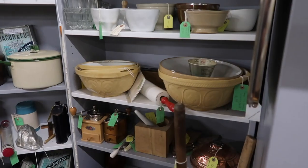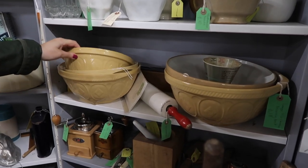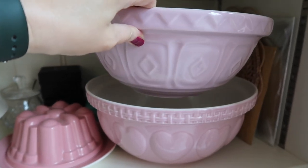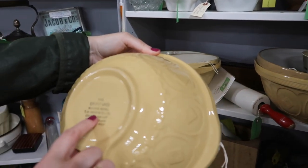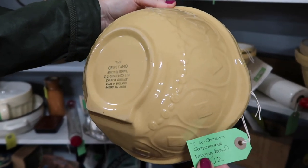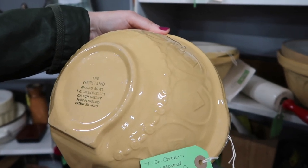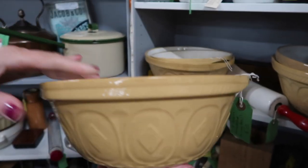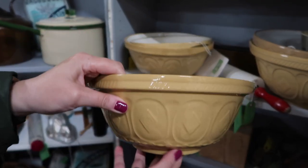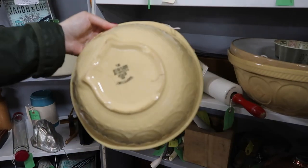So we always get so many questions about Mason Cash bowls, and I think that should be one. Can you read it? I can't read it. It's not Mason Cash. This is the Grip stand. But it's basically the same style. And this is £12, so I think it's okay. That's really good.